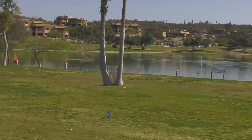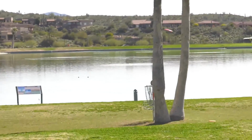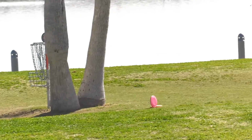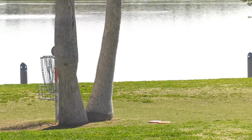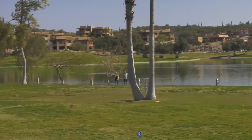Jess with her Sonic. I love that she's throwing that. I know, so fun. It's the closest to a catch and throw frisbee. Yeah, so it looks fun. It looks like a toy frisbee, like one you just get from Walmart or something. Nice.